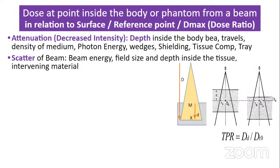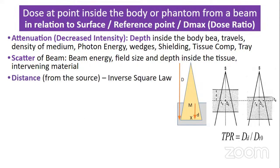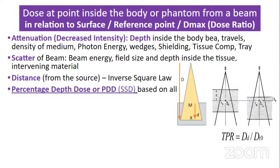As you remember, when beam energy is less, there will be more scatter. When the field size is more, there will be more scatter. And the deeper you go inside the tissue, there will be more scatter. Anything which comes in the way of the beam will give rise to increased scatter. So distance from the source follows the inverse square law. And then finally we calculate percentage depth dose.